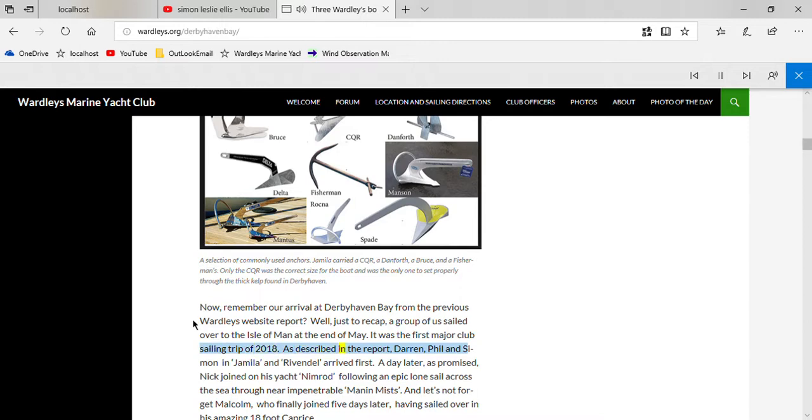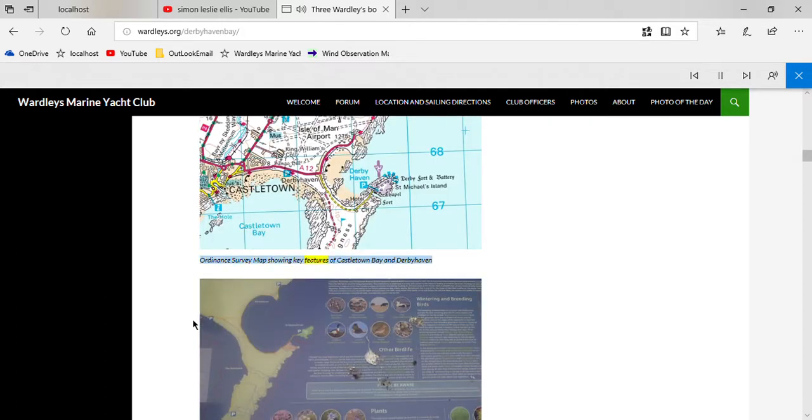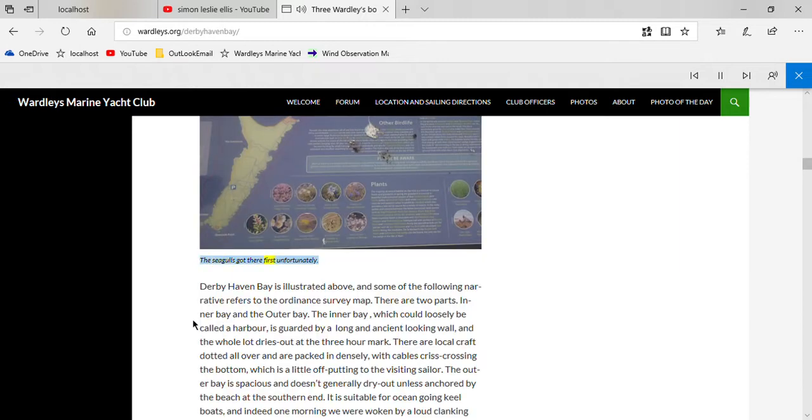As described in the report, Darren, Phil and Simon in Jamila and Rivendell arrived first. A day later, as promised, Nick joined on his yacht Nimrod following an epic lone sail across the sea through near impenetrable Manx mists. And let's not forget Malcolm, who finally joined five days later, having sailed over in his amazing 18-foot Caprice. Ordnance Survey map showing key features of Castletown Bay and Derbyhaven. The seagulls got there first, unfortunately.